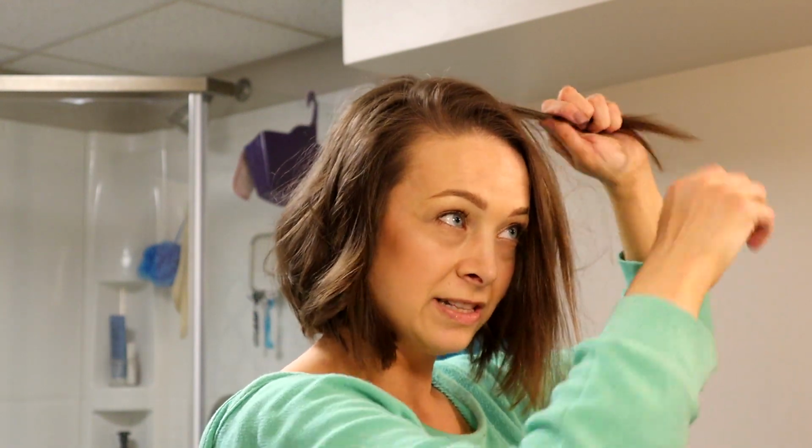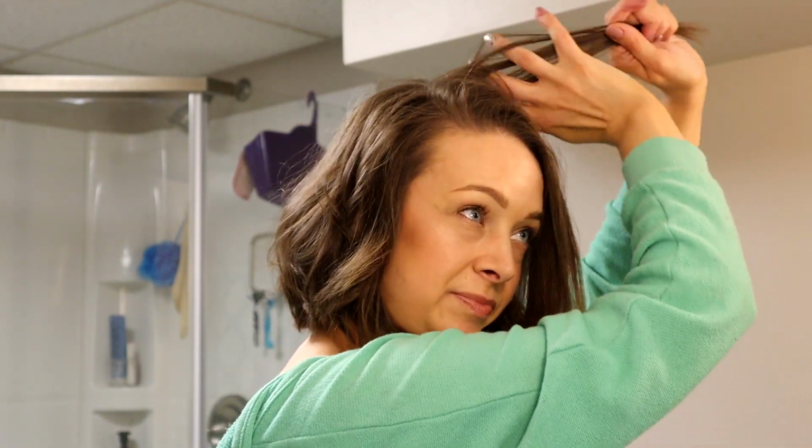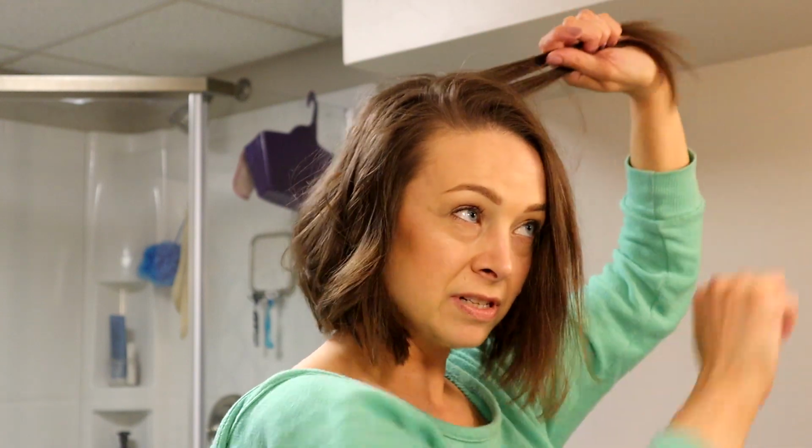And then I will kind of pull it back to the side, because I do want the curls to kind of go sideways. I don't want them curled that way. They do make a difference. I already see a couple pieces I do want to go through and just kind of piece some extra texture in that area. But this is turning out super cute.